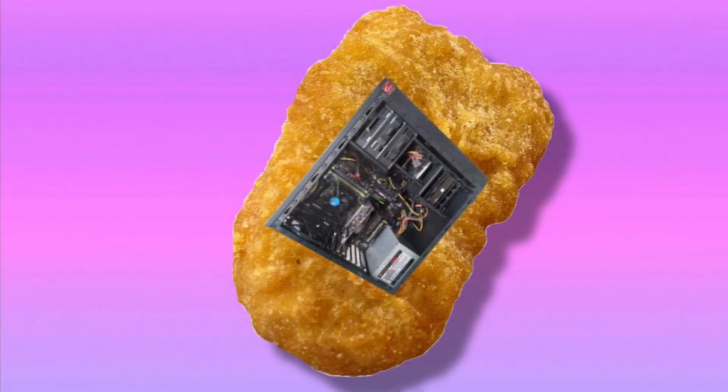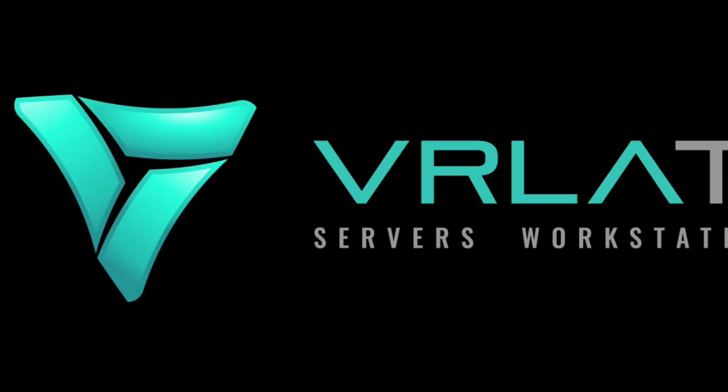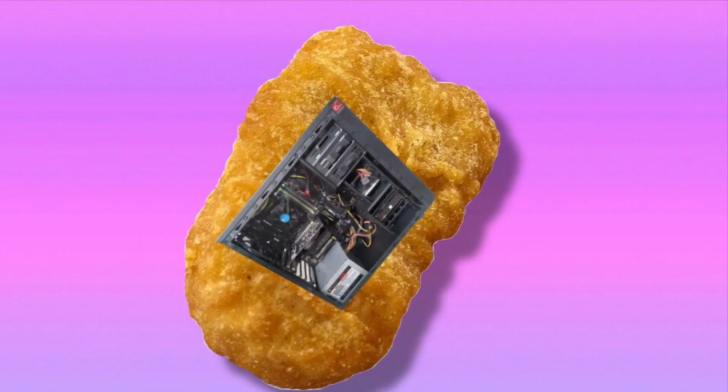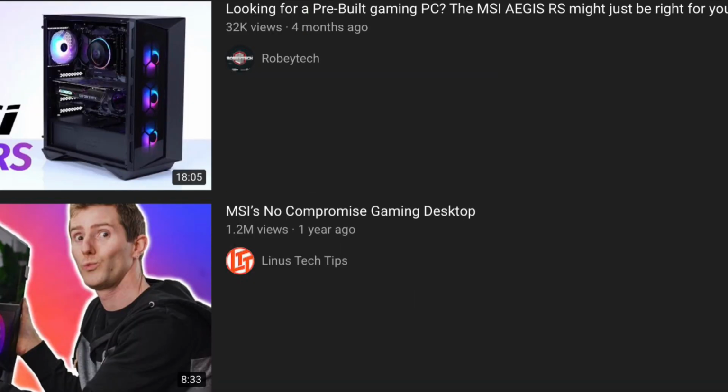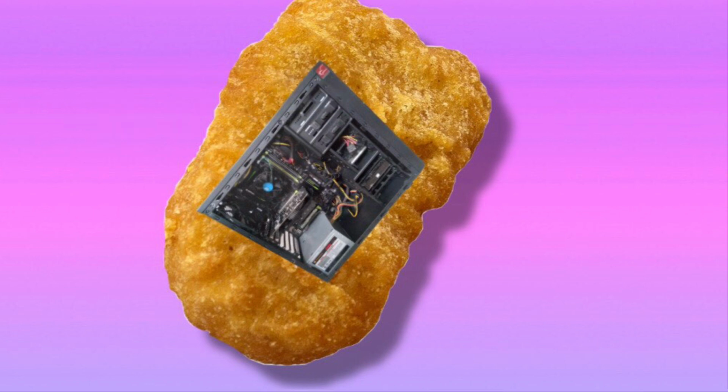The second thing I wanted to get into is pre-built companies that are actually good and trusted. So these pre-built companies include Build Redux, NZXT BLD, VRLA Tech, MSI, and Lyte Tech. Now these companies are very well respected by the community and have many good reviews, not bribed reviews, might I add, like many other companies, on their PCs.